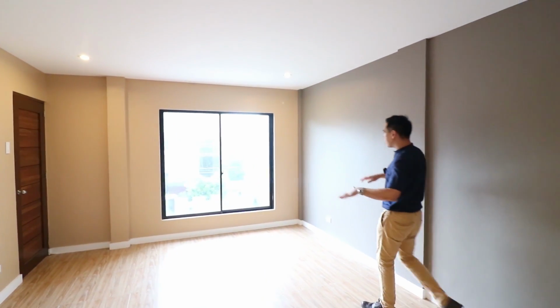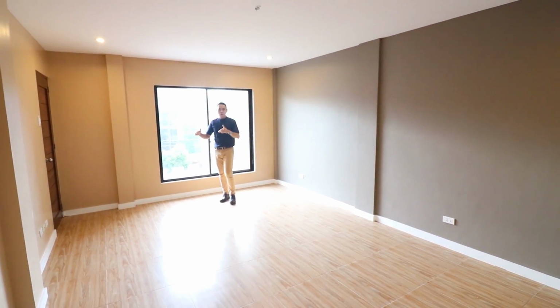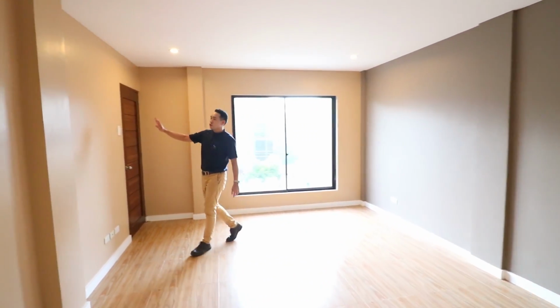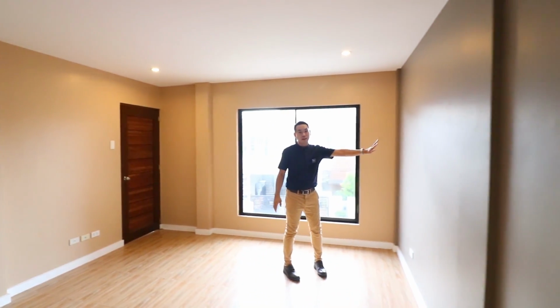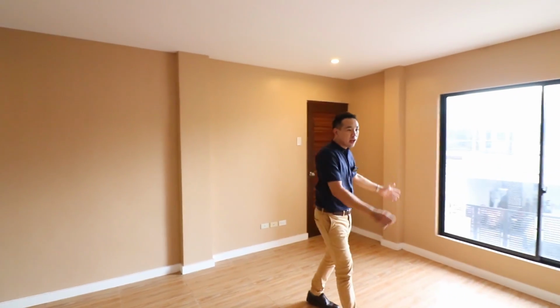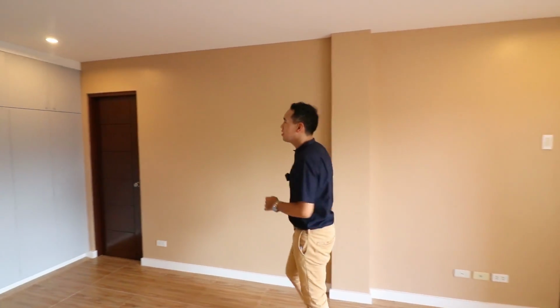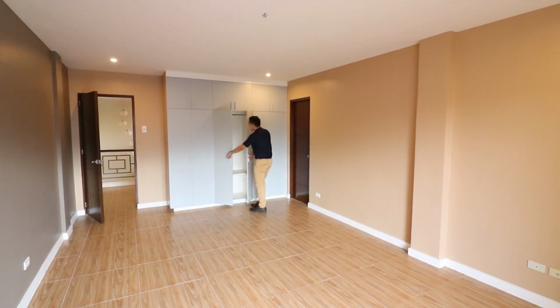You can see that it's very spacious, and the color combination really complements the flooring. So you have this warm tone over here and this more neutral gray on the other side. And you have this large oversized window lighting up the whole space with this entire built-in cabinetry space on this side.